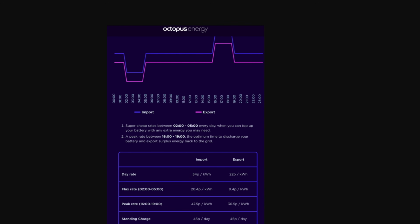Okay, so here we can see what my rates would be. The day rate, between 5 AM and 4 PM, I'd be paying 34 pence per kilowatt hour in terms of importing it. But anything I exported during the day, I'd get 22 pence. So that's much better than, as I mentioned before, the typical 5 pence that you get if you're on a valid tariff on the SEG.